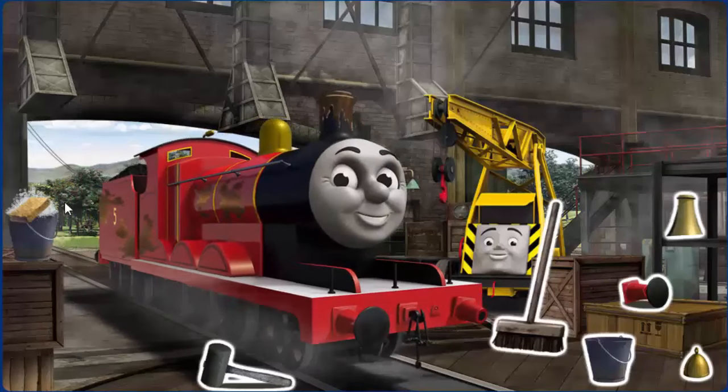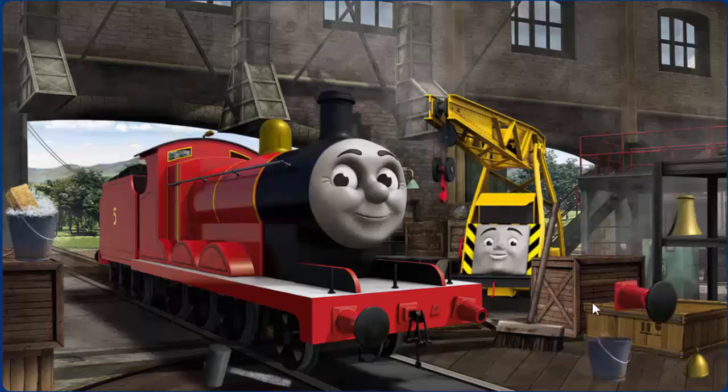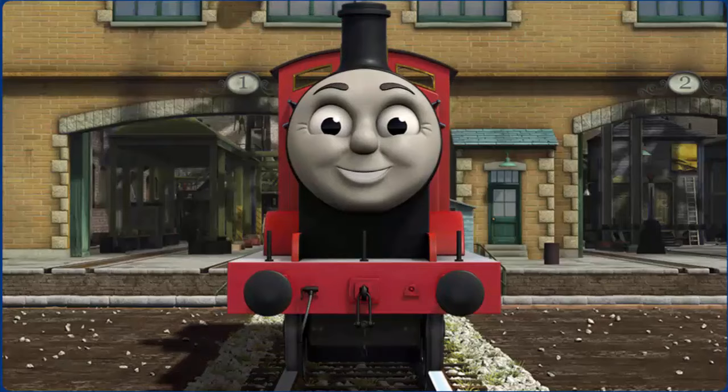James's funnel is clogged with mud. Great job, but there's still more to do. James's buffer is broken. You fixed it. James is ready to be really useful again.